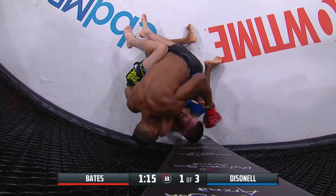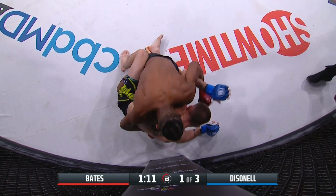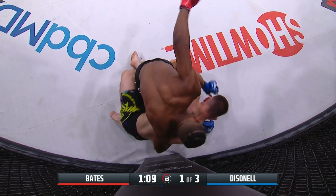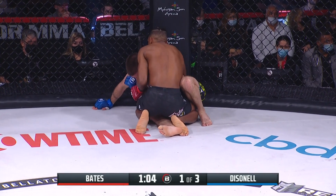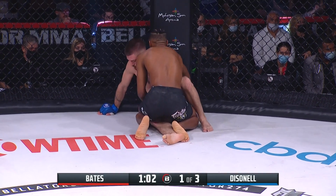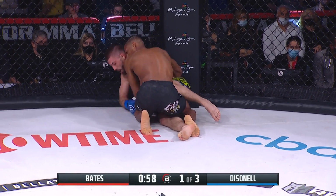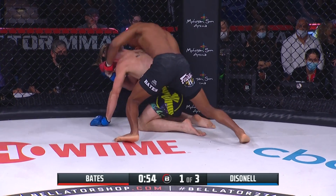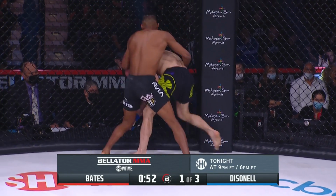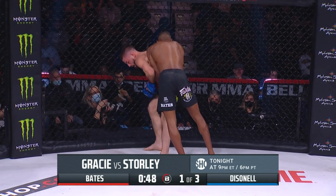But it's Disonell looking underneath there, John, for something. Yeah, he was looking for Kimura, but he does not have the position to make that work, so it's smart for him to let go of it. Needs to use that fence, get his back up against the cage, and again start trying to work his way back to his feet. He's been taking a lot of shots. Jaylon's been very successful. Beautiful timing on Jaylon Bates, bringing the knee up high.